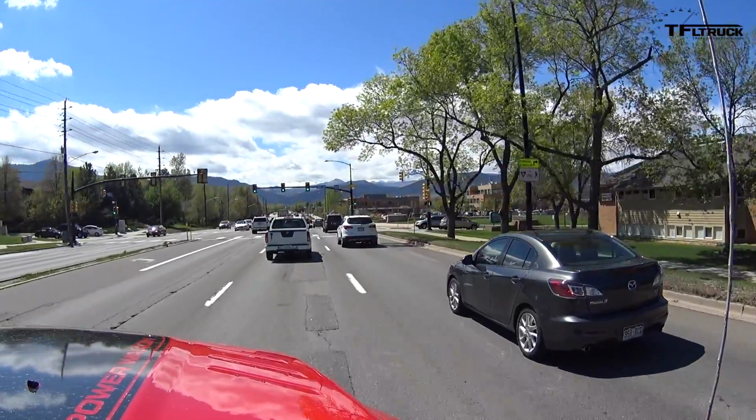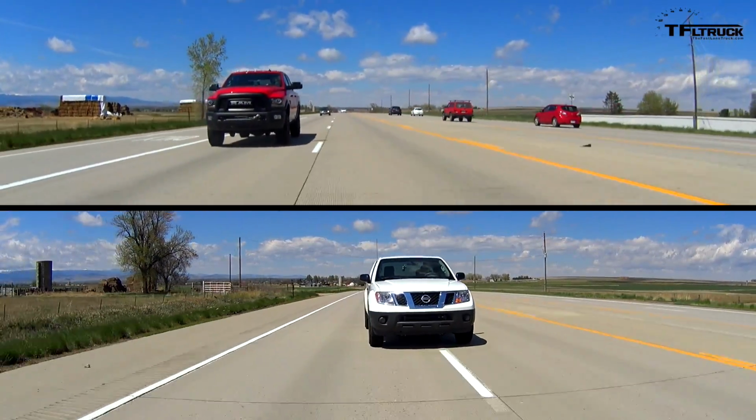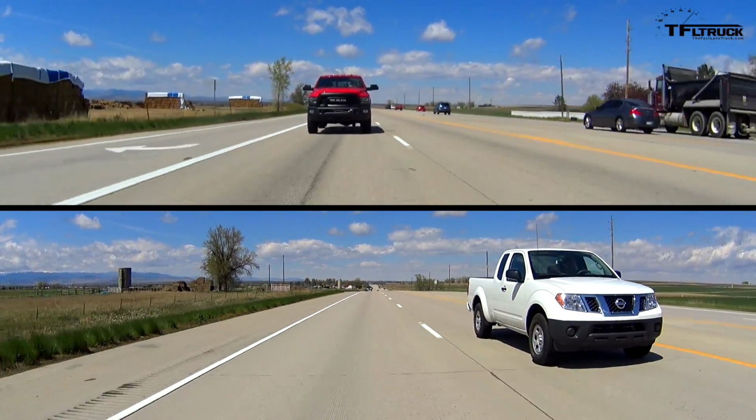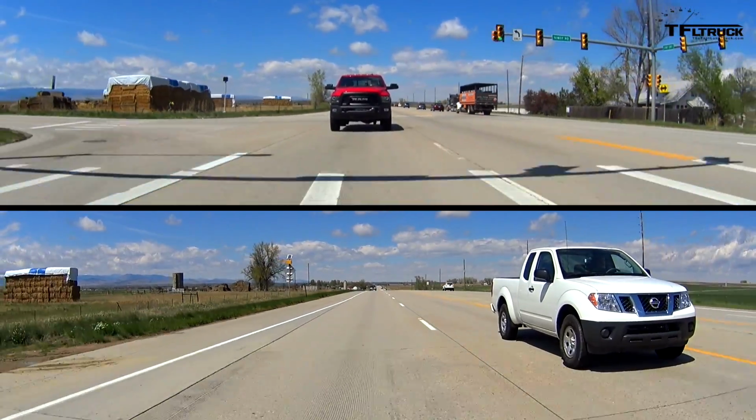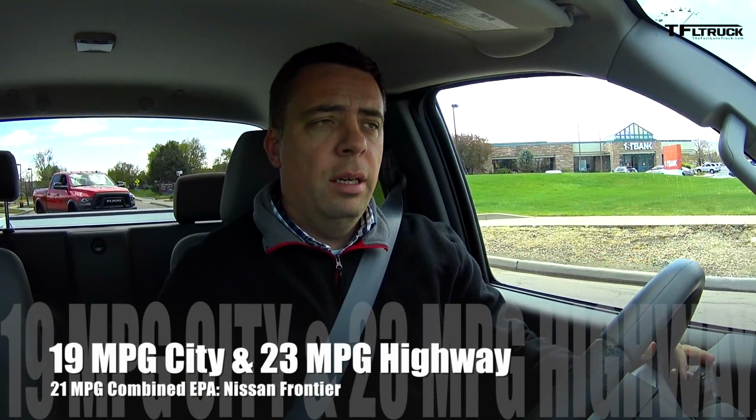We're starting our 50-mile combined loop, which is going to be city and highway, a mixture, and about 35 miles per hour average. Of course, we're not comparing these trucks. These trucks could not be more different. The little Frontier two-wheel drive versus the gigantic Ram Power Wagon 4x4. But we are verifying what the EPA says, 21 MPG on the Frontier. And we don't know how the government rates the Ram heavy duty. So we're gonna find that out today.